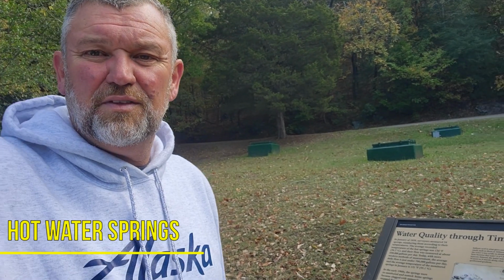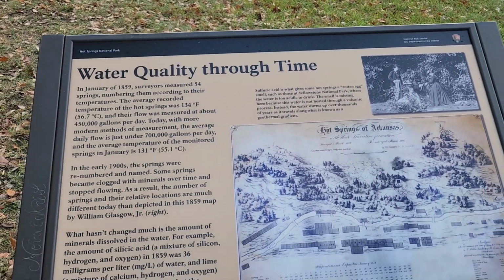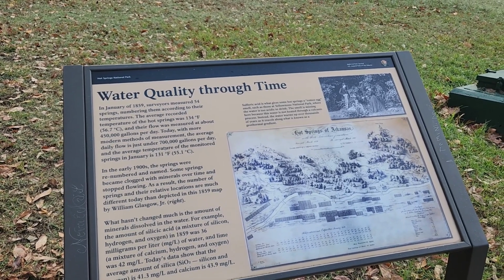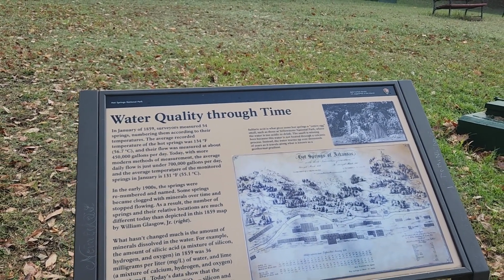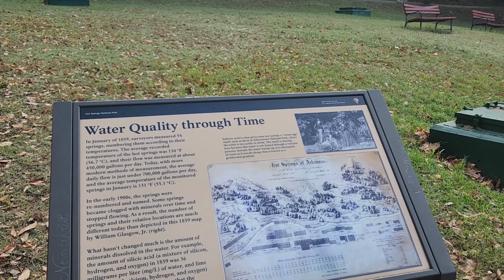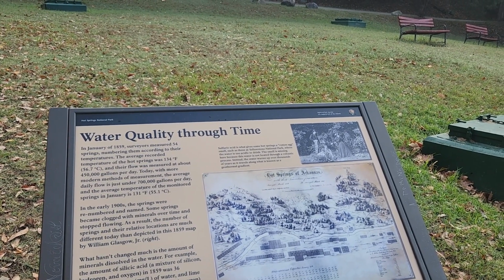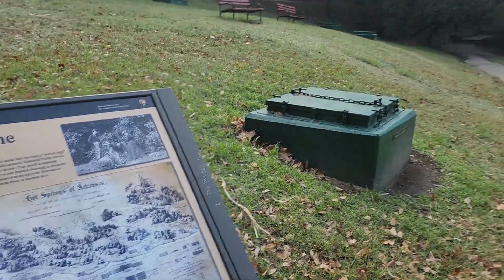Along the Grand Promenade Trail, there's many markers that explain about the water here and the springs. This one's kind of interesting, gives you a good overview. This says water quality over time. In January of 1859, the surveyors measured 54 springs in the area, numbering them according to their temperatures. The average recorded temperature of the hot springs was 134 degrees Fahrenheit, and their flow was measured at about 450 gallons per day. Today, with more modern methods of measurement, the average daily flow is just under 700,000 gallons per day, and the average temperature is 131. So, 54 springs in this area, hot springs.